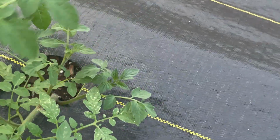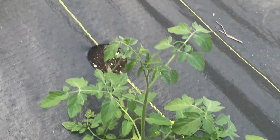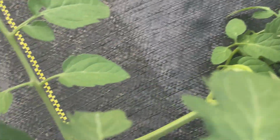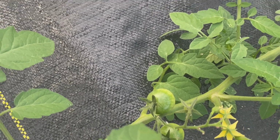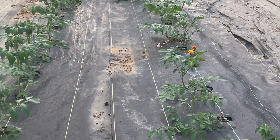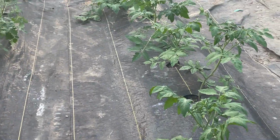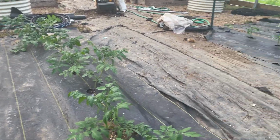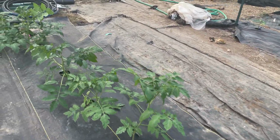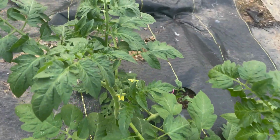So all of these are looking good, but like you can see, this one here is laying down. It needs to be stood up for sure. There's one little tomato there, two little tomatoes. So they're definitely ready to produce. Both of these rows look really, really good. They just need to be pruned and trellised. Just little bitty tomatoes and stuff coming through, and yellow flowers.